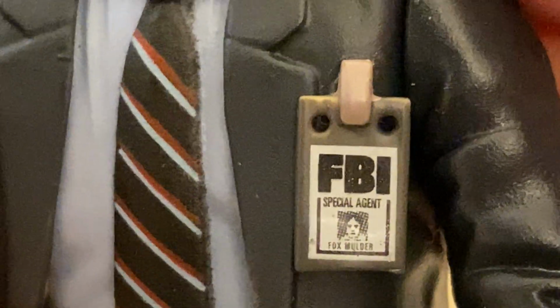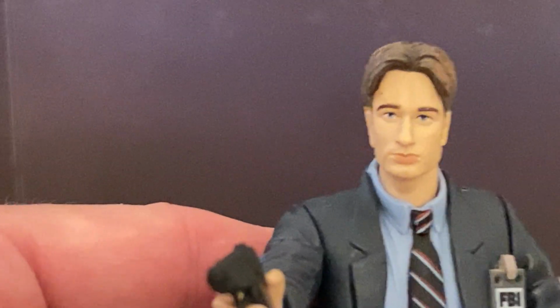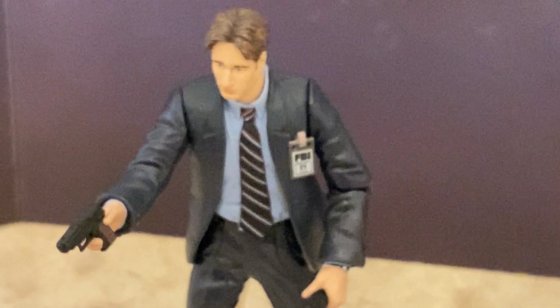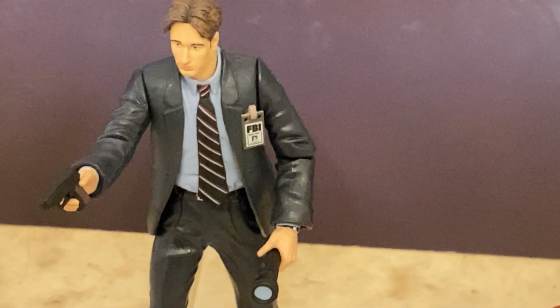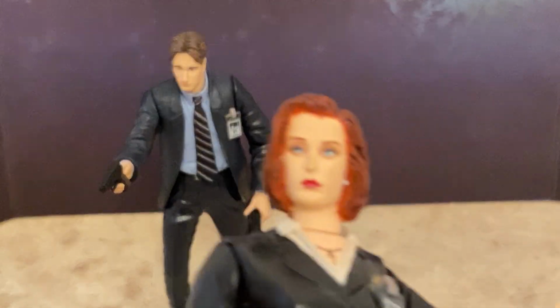Let's see. That's pretty neat. And his tie. And his flashlight. And a gun that I do not know if that came with it, guys. Sorry about that. You guys can look that up online if you're interested. Probably no one will. But he has a gun now. But if memory serves me, this was the first time I noticed some fuckery was afoot as far as an action figure clearly looked like it was meant to have an accessory, but didn't come with it.